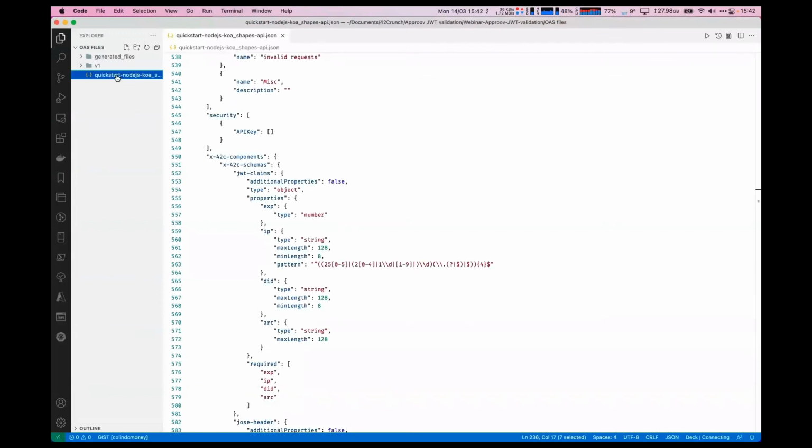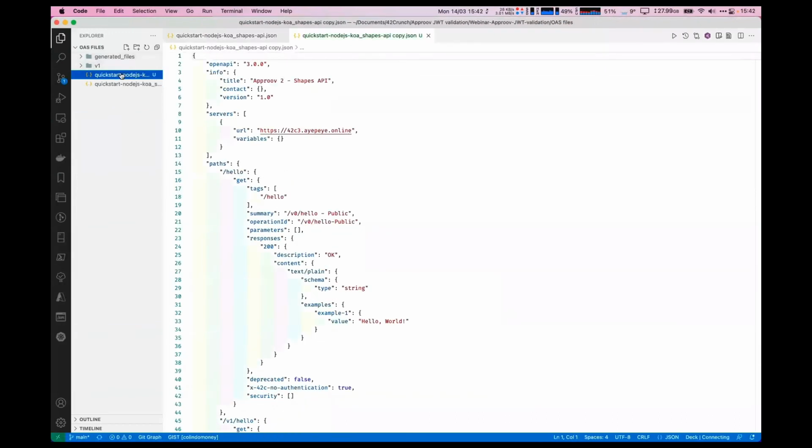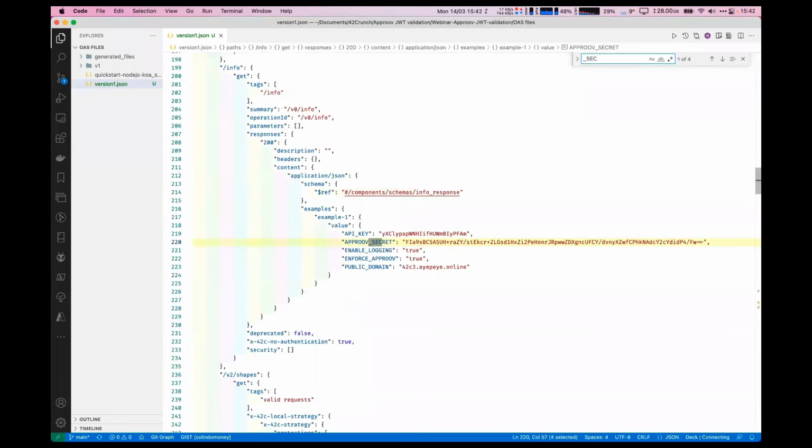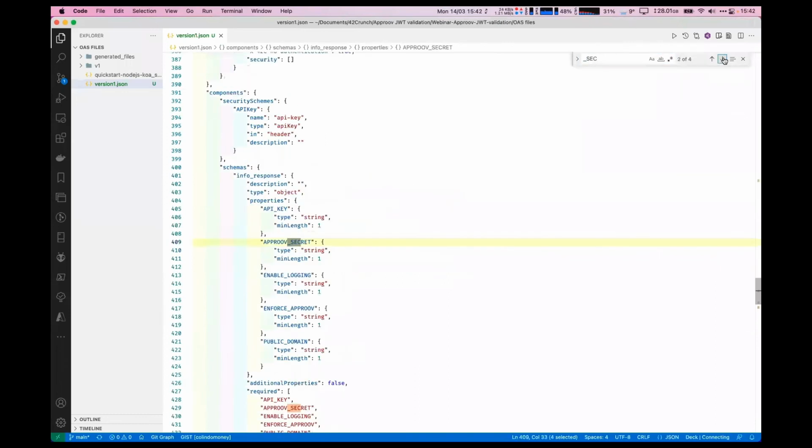What I'm going to do now is take a copy of that file and we call this version 1. Okay, and now let's have a look at where the info endpoint is defined. Well, actually, let's have a look at where that secret is coming from. So we can see in the schema definition, let's go and find it for you.